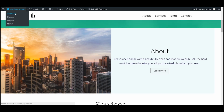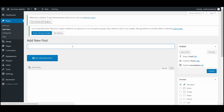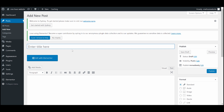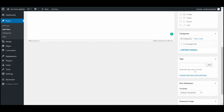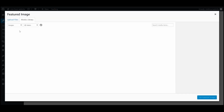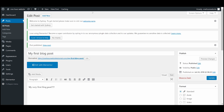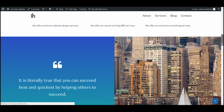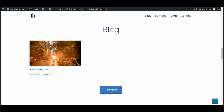Now if you go back to dashboard, we're going to go to posts, add new. This is how you create a blog post in WordPress. So let's just call it, you can put in whatever you want. You can give it some text, and we can set an image here. So if we go to set featured image and we upload one, and now we're going to hit publish. Okay, so if we go have a look back at our website now, we've actually got a blog post there, which is awesome. So that's how you can easily go through and add in your blog posts, as easy as that.